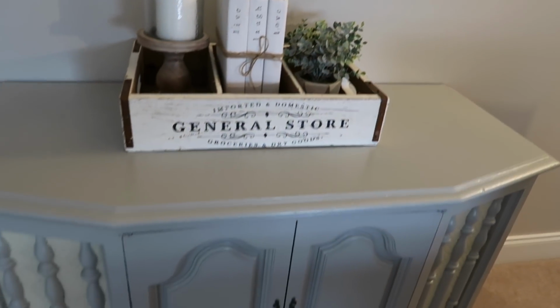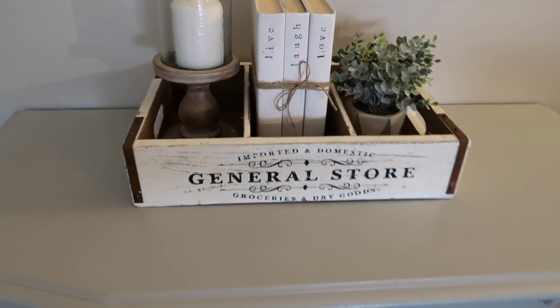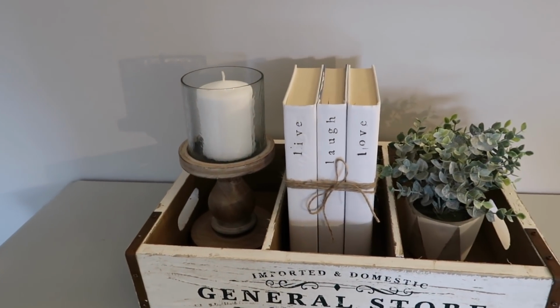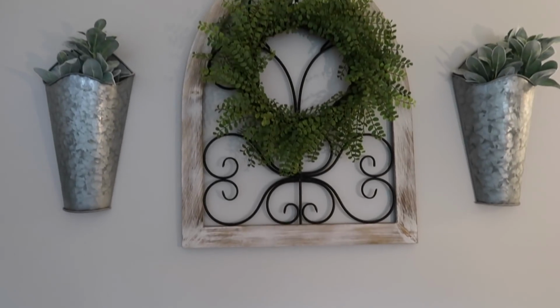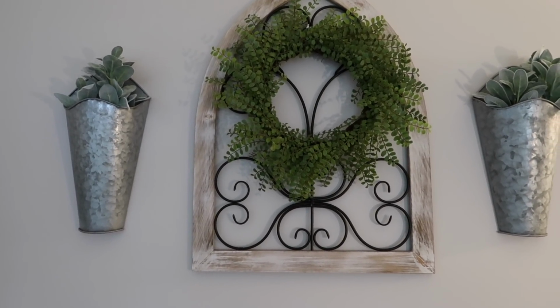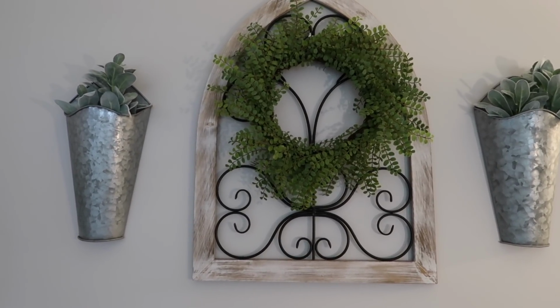And then coming back here on this old stereo cabinet that I want to paint, I just put this wooden crate and then just some of the books that I DIY'd, a candle and a little greenery plant, and just kept that super simple. And then up here, I just changed out the wreath that was in this little window pane, and I got that at Target, but that was last spring, I think.